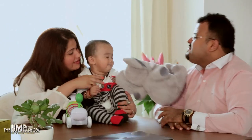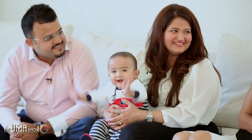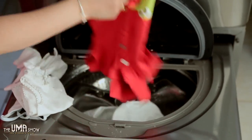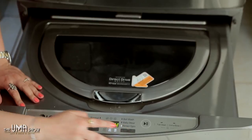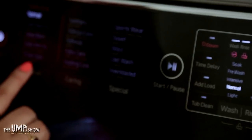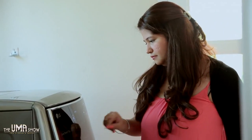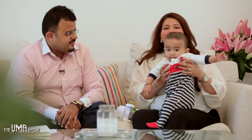Meet Juhi and Rushi Bhojwani and their bundle of joy, Rhiyan. Juhi, an interior designer, and Rushi, a banker and a boutique owner. We all know how busy life gets when you have a baby to take care of and so many other things to do. But proper planning and the right technology by your side can make your life easy and convenient. Let's hear Juhi and Rushi's LG story.